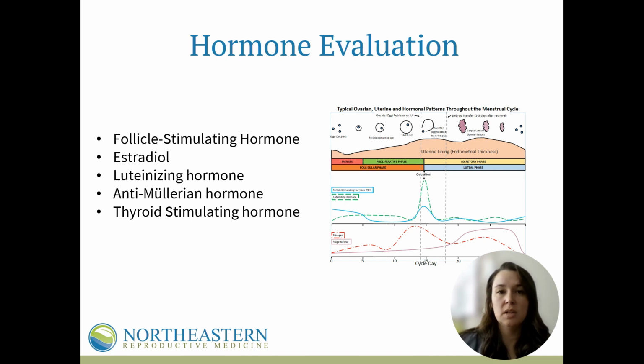Another part of the workup is a hormonal evaluation. As I said before, this can be done by a blood draw, and we'll evaluate a few of the main hormones that play a role in fertility. That is your follicle-stimulating hormone, your FSH level, and anti-Müllerian hormone, or called AMH. This helps tell us more about your ovarian reserve. Your thyroid-stimulating hormone, so that's a TSH. If your thyroid's not in function, that can definitely play a role in fertility. And then we also look at estradiol and luteinizing hormone.